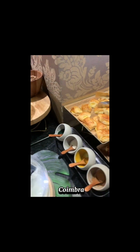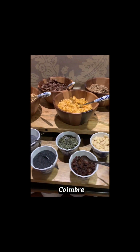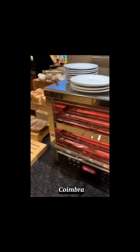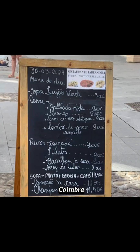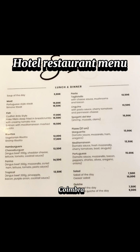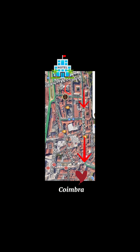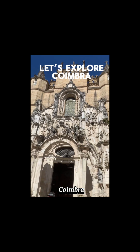Enjoy some of the delicious pastries. And Portuguese like their coffee strong. If you need something later in the day, here's the hotel's menu. The Tivoli Hotel is right around the corner from the Rua Sofia, which is a popular road that leads right into the downtown area.